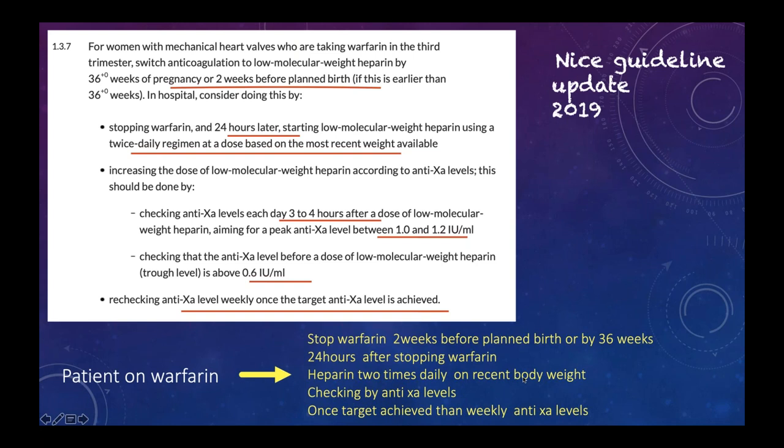Measurement will be on the recent body weight. Then whether the anticoagulation is in the right range or not will be checked by anti-Xa levels. Once the target levels are achieved, the patient has to be checked weekly by anti-Xa levels, so that we know the patient is perfectly on anticoagulation.